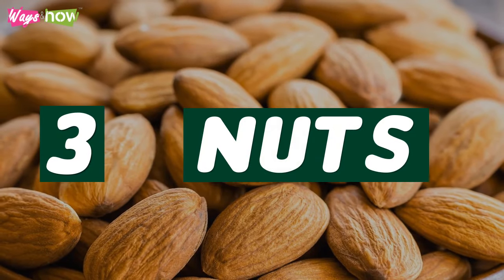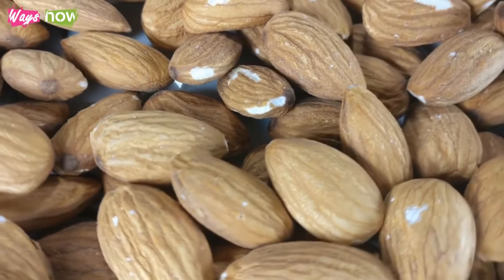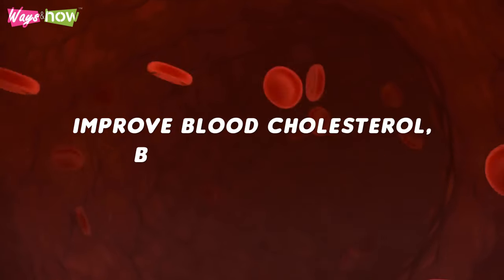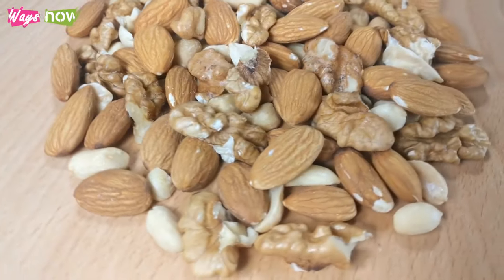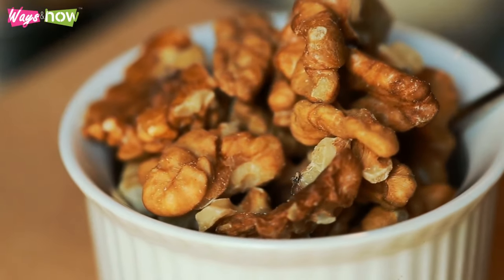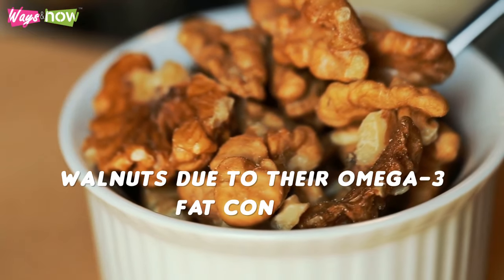3. Nuts. Nuts, especially almonds, are great for reducing cholesterol naturally and quickly. They can improve blood cholesterol, reducing your LDL. All nuts contain high levels of calories, so we advise eating only a handful. To lower your risk of a heart attack, you can prioritize walnuts due to their omega-3 fat content.